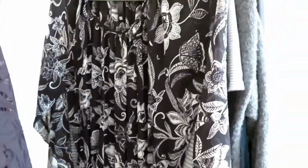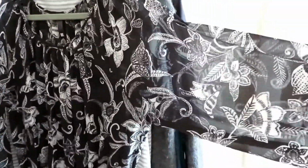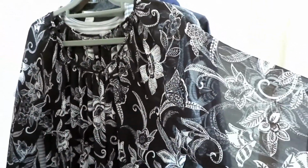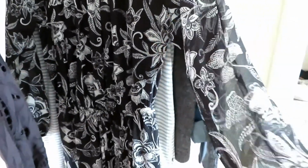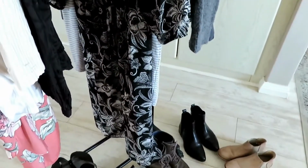Besides the skirt, I've also taken two dresses. So this is another long-sleeved option, but it's very sheer. I do have a black turtleneck that I can add under this as an extra layer if we go out at night and it's a little bit cold. But I thought this would be nice even in the daytime if we're doing something special. It's my sister's birthday while we're there.